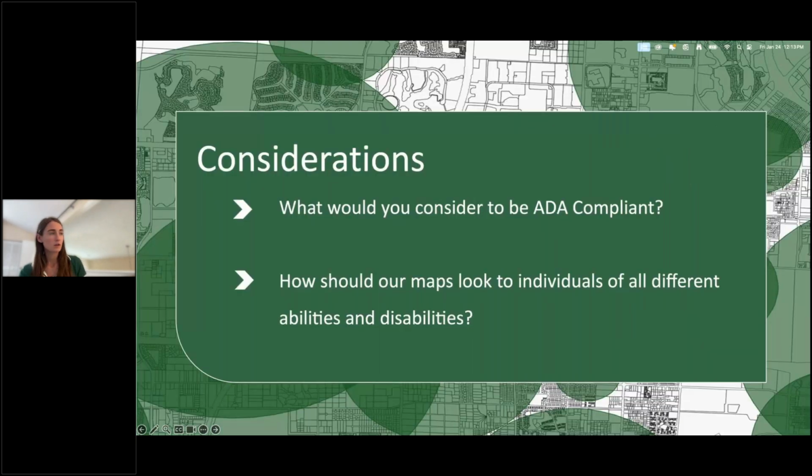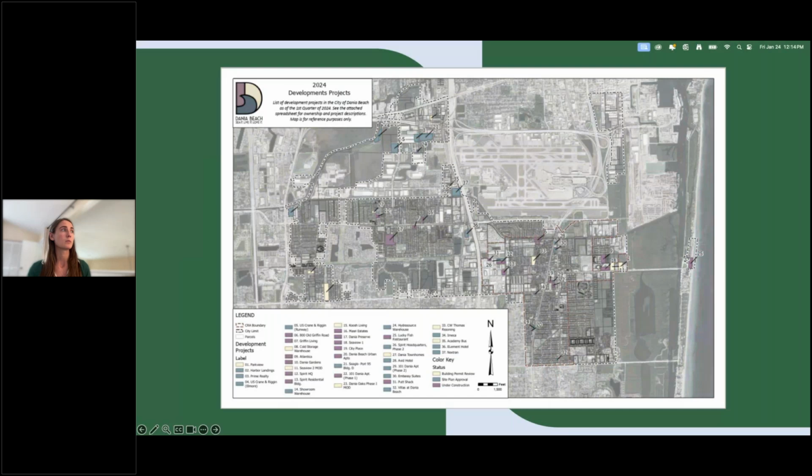So some considerations that we had to go through while making these updates and these changes were basically putting ourselves in another person's shoes, asking ourselves what we consider to be ADA compliant, going through those guidelines, and then how our map should look to individuals of all different abilities and disabilities. So the one thing that I like to do while going through this process, and I did this multiple times throughout the process to see what it would look like, is I went through and I viewed each of the maps in black and white.